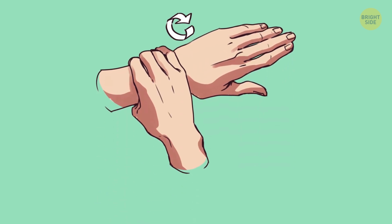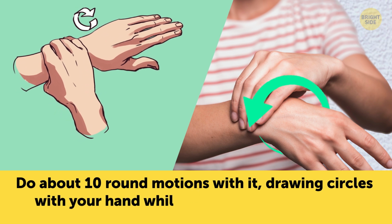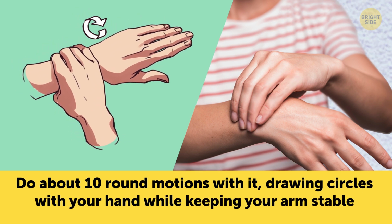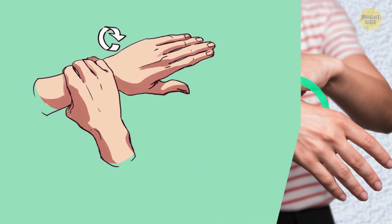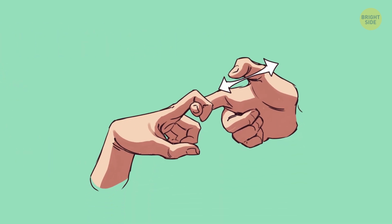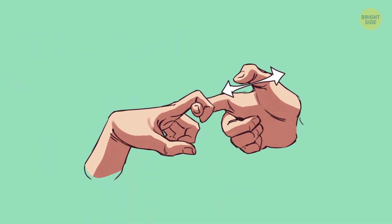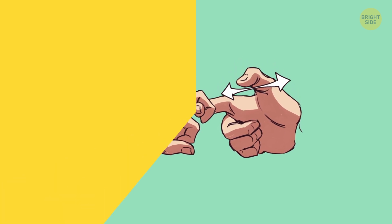First, you have to warm up your wrist. Do about 10 round motions with it, drawing circles with your hand while keeping your arm stable. Don't forget to repeat the same thing for the other hand. Next up is finger stretching. Link the index finger on your right hand with the index finger on your left hand and start to pull. Continue to do so for every finger on both hands.